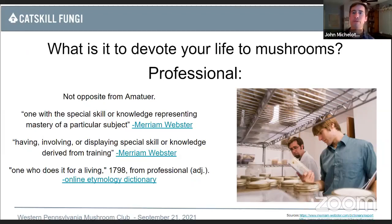The root word for professional comes from the Latin word profere, which means to promise. And in ancient Rome, a person became a professional by standing in public and stating out loud what promises would be kept. And I think these days we do that with a website or online videos. Gary had his books and his website and newsletters as presentations as well.